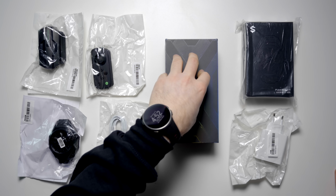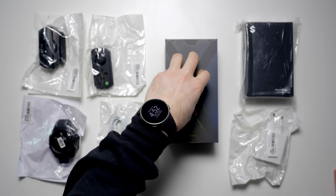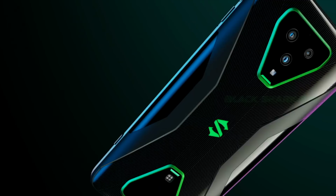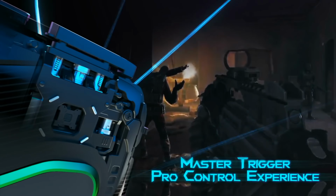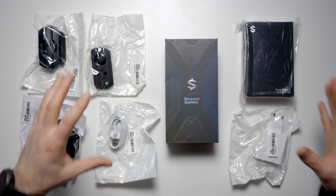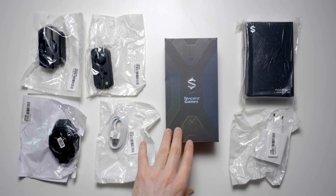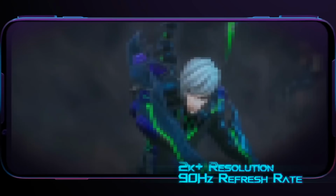The smartphone inside this box has a 7.1-inch display. It dwarfs even the Galaxy S20 Ultra. It's a monster with a focus on gaming, and that explains all of these extra components around the box that actually go with it. It is the Blackshark 3 Pro.